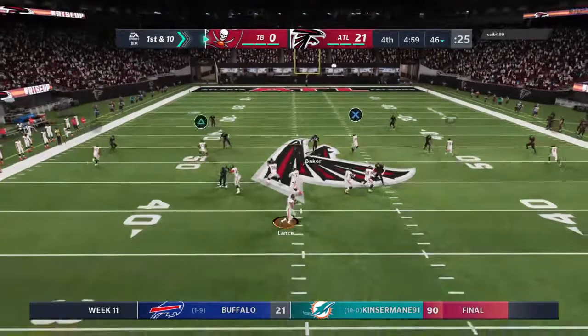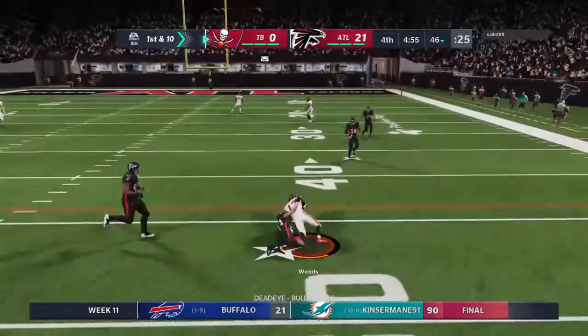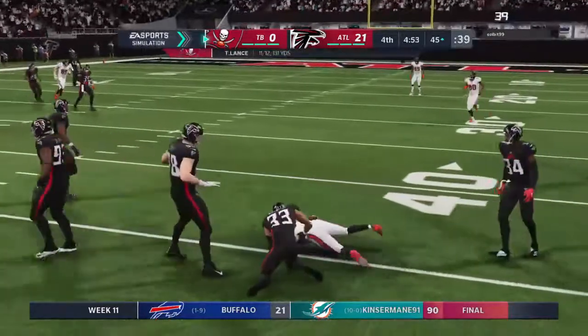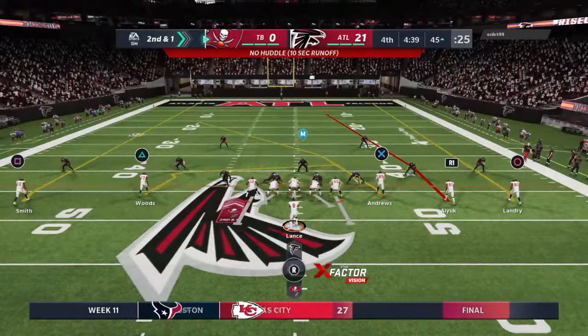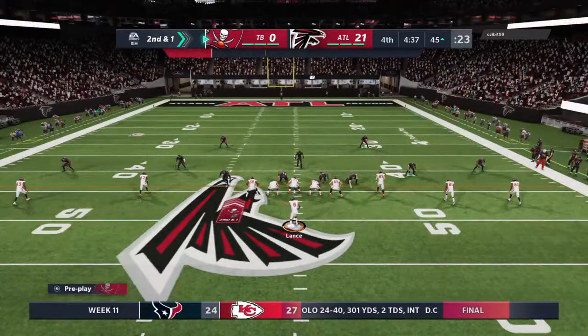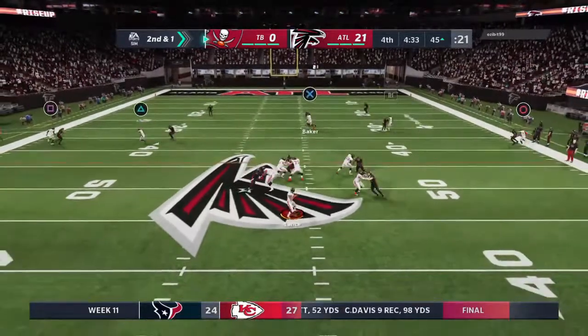Down, Tampa Bay. On 1st down, he'll drop to throw. Throwing right, and that's complete. And this will leave him a yard short. Nice pickup of 9 yards on 1st down. It's a gain of 9. Give him 9 there on the 1st down completion at the 45-yard line.